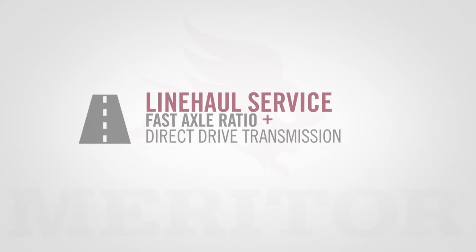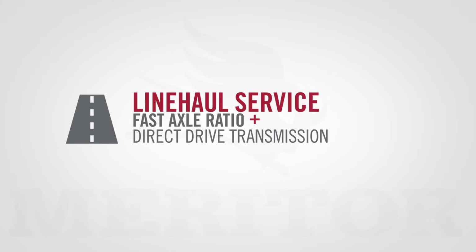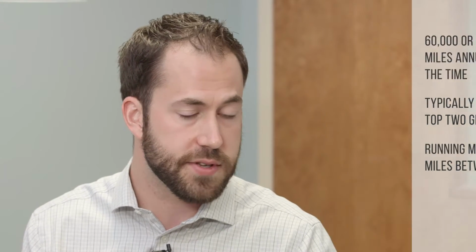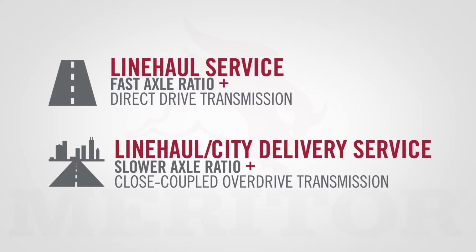Oh, 1% is huge, especially in this competitive market for qualified drivers. Tell me more about the components that I would need to maximize downspeeding with my fleet. Well, first thing you really need to consider with downspeeding is what type of application of truck you are running. Super fast axle ratios are really only appropriate for line haul type applications today. What that means is you're running 60,000 or more miles per year on the highway 80% or more of the time, typically in the top 2 gears, and also running more than 30 miles in between stops. If you're running a split service, for instance, doing line haul at night and doing something like city delivery during the day, using super fast axle ratios is not the best strategy for that.